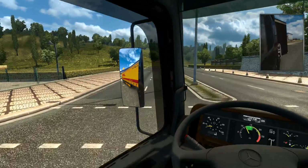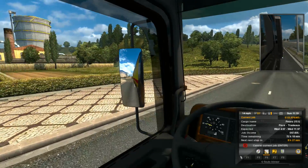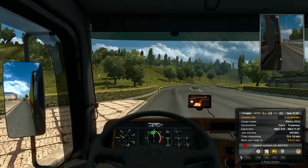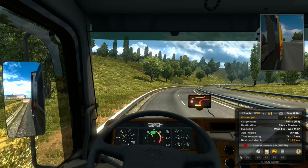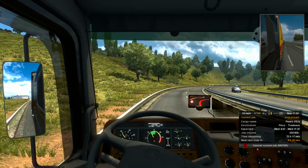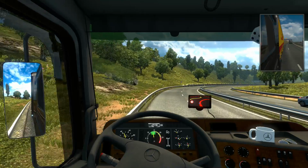Okay, excellent. So this is 16 tons of pears. And right, let's just have a look. 15 tons of pears, by 530 horsepower. Should do pretty well. It's not struggling so far.